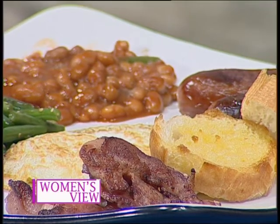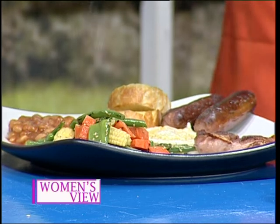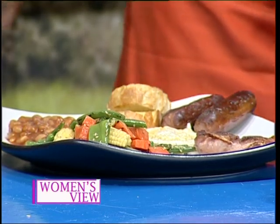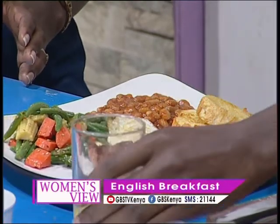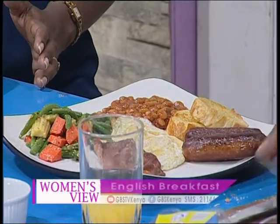So a bit of herbal salt. You want to make sure that it's properly spiced and salted. Especially on my veggies, because on the veggies we didn't. So this one you let the person who is eating do it themselves, because they know the amount that they like.